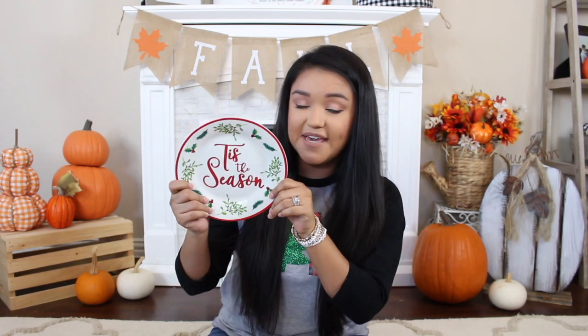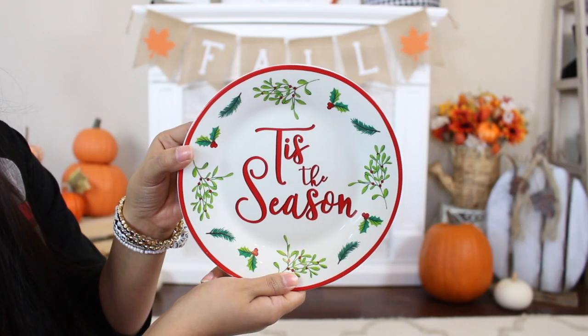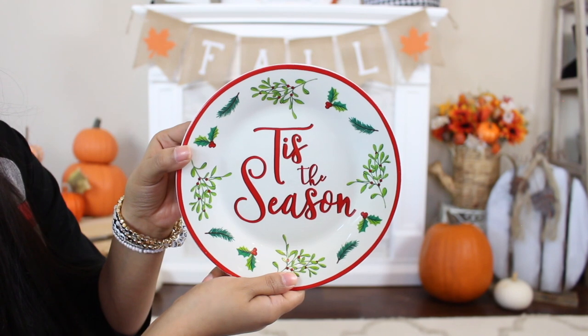Okay, we are moving through this haul. These are the last items that I will be sharing today, and they are the Dollar Tree plates. Oh my goodness, I think they are so cute. I only put the smaller plates on my list because I thought I could add these to my Ray Dunn plates in the formal dining room, and I thought that would be really cute. But I do believe they have the larger plates, the bowls, mugs, and I think even glasses.